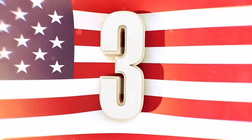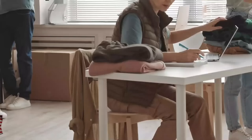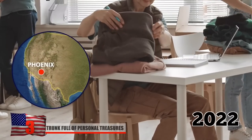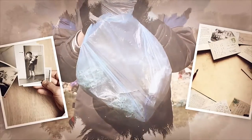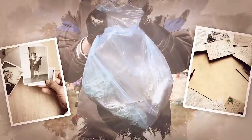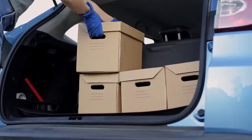Number 3. Trunkful of Personal Treasures. In 2022, a volunteer at the Phoenix-based nonprofit Treasures for Teachers discovered a bag filled with letters, photos, and other personal relics from the 1940s in the trunk of a donated car.